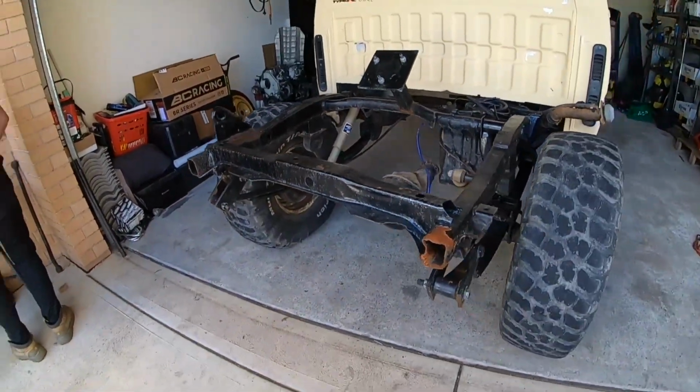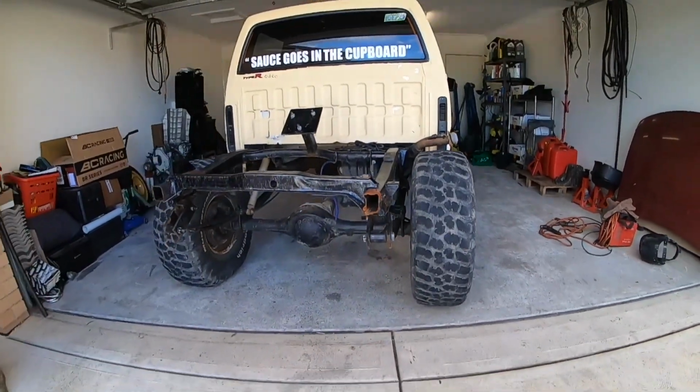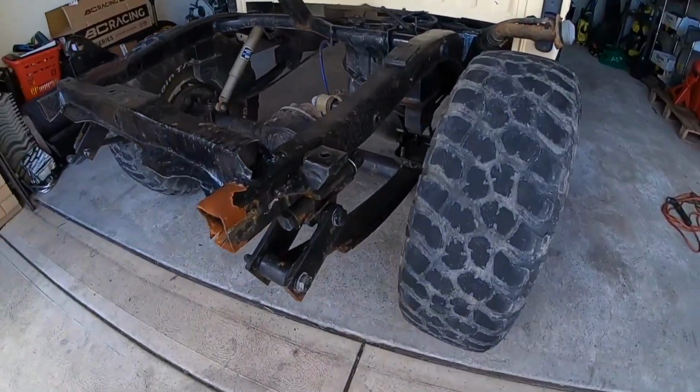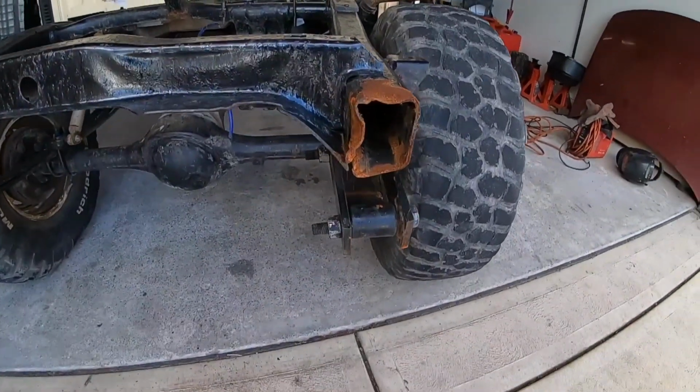The only other issue I can think of that we had, if you look at the back, the driver's side is definitely a lot lower. That sort of happened halfway through the comp. I thought we bent a leaf. In fact, we didn't bend a leaf. It was actually the casting couch boys' fault.